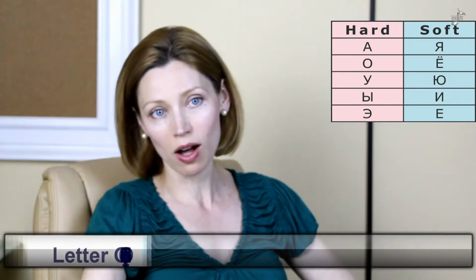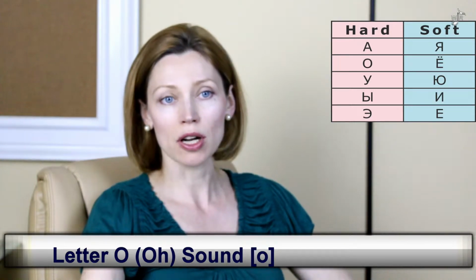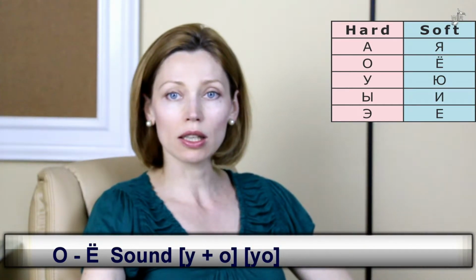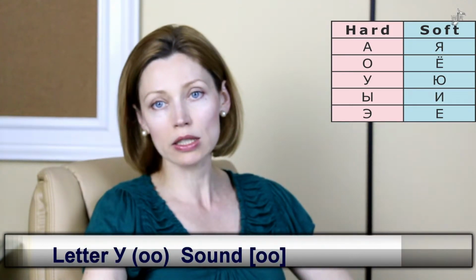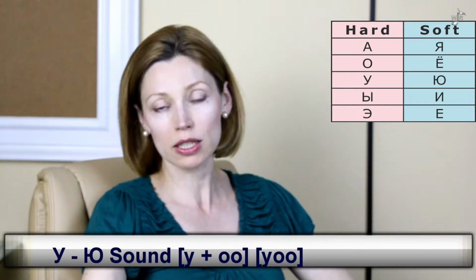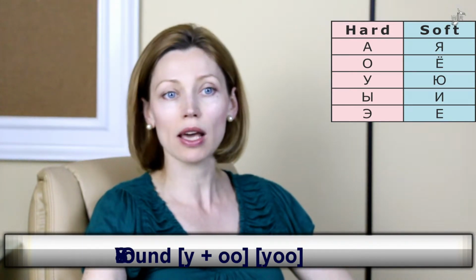The next pair is о and ё. О is again a very easy sound, the same as in the English word more, but it is о, Russian letter and sound о. And ё is again y and o, yo. Then ю and у. У is a similar sound to the English u in the word wood. Letter ю looks strange, but the sound is very easy, the same as English you. And the last pair is э and е.